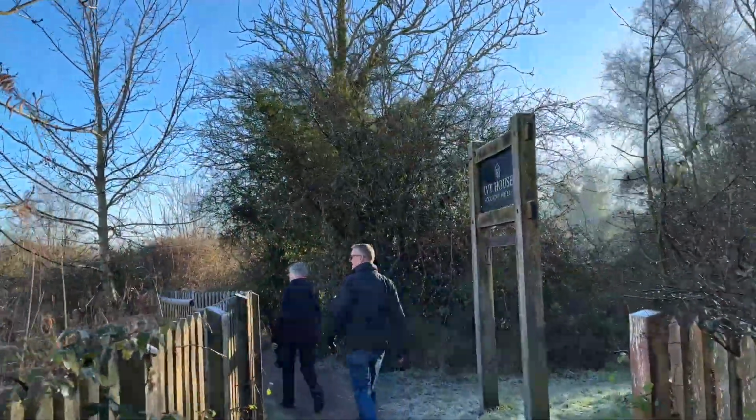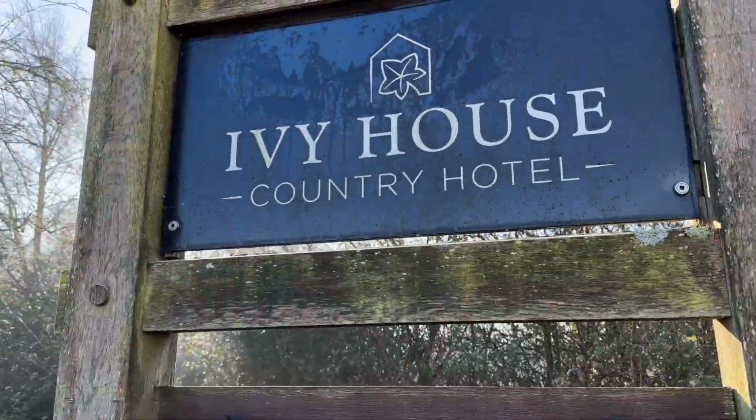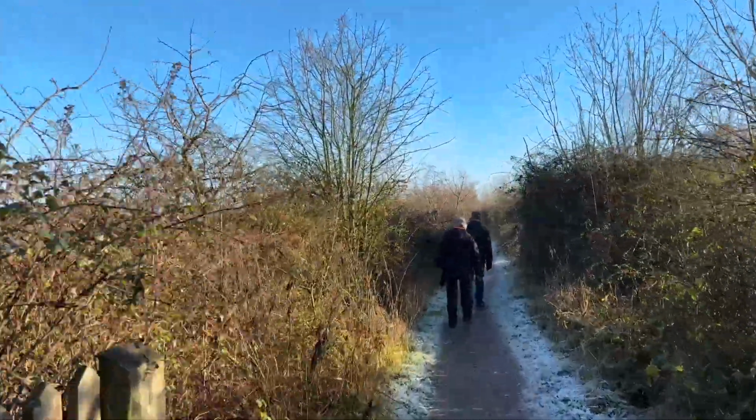We want to carry on straight forward here, but if you want to turn right and get some refreshments, that's Ivy House up that way. But on our walk back from Oulton Broad, we'll come past that.